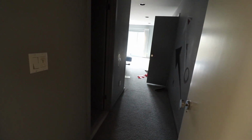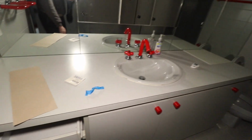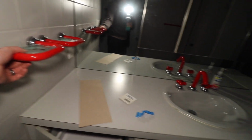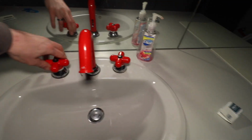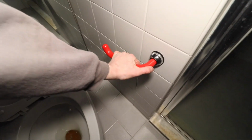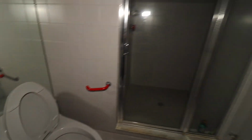Look at this room. Let me give a little light in here. Yeah, look at this. The bathroom. It's got a red sort of look to it. Another bathroom, but this looks almost like what we would call futuristic. It has a kind of tacky look, but still it's pretty cool. Wow. No way. Nah, that wasn't to flush the toilet. I was wondering if that was to flush the toilet right there, but it doesn't look like it.